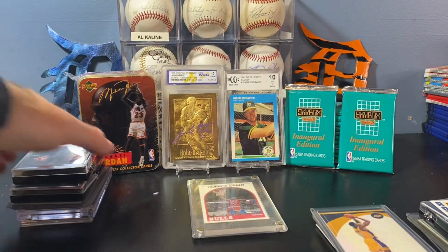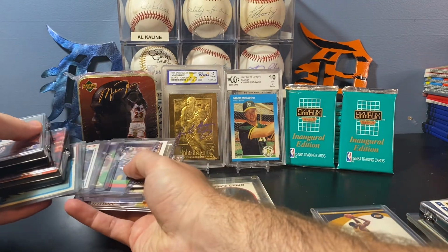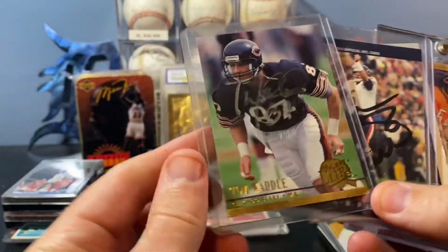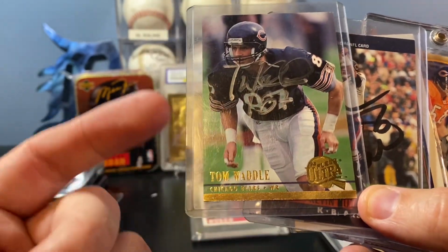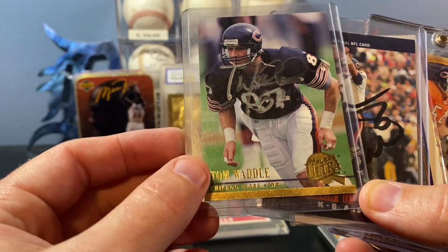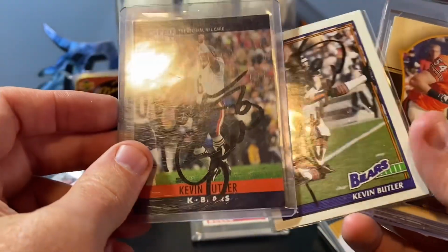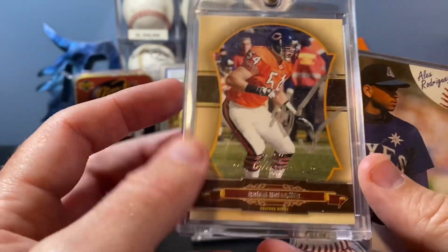And so to finish it off here, we got a few. Let's take a look. Some more of the in-person autographs. Obviously, Chicagoland here. We got a lot of Bears fans. Got a Tom Waddle autograph, not worth more than a couple bucks. Pretty cool thing, though, is he's on the Chicago ESPN station as a talk show host, so a lot of fans of his there. A Kevin Butler kicker autograph, another Kevin Butler autograph, and then a Brian Urlacher.